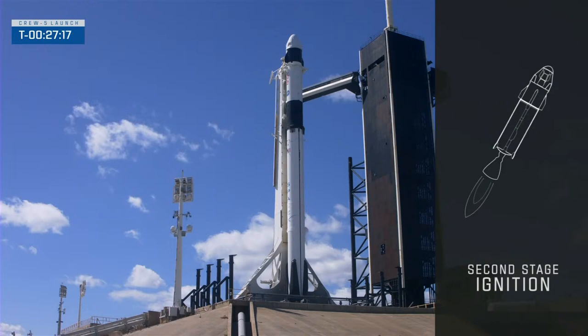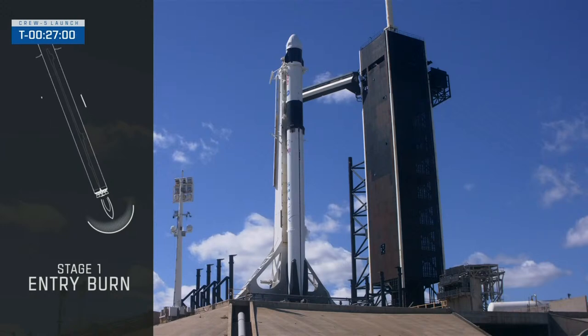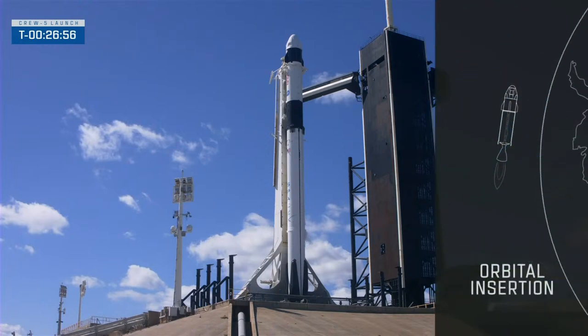This is where the MVac engine lights up and propels the second stage, along with our Crew-5 astronauts, to orbit. As Stage 2 heads towards its targeted drop-off orbit, Stage 1 will execute 2 burns in order to make its way back down to Earth. The first is the entry burn, where 3 of the 9 M1D engines will reignite and shut down. This helps to slow the stage down in preparation for entry back into the Earth's atmosphere. While the first stage is heading back to Earth, the second stage will cut off its 1 Merlin engine that was ignited right after stage separation.